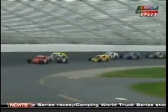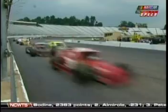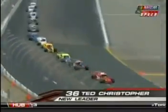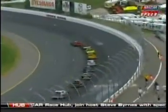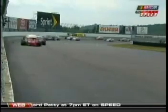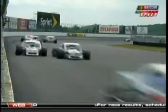And look at Ryan Newman coming up on the outside. My goodness. Looked like he envisioned maybe moving to the outside. Now he switches over to the inside. Newman trying to make a move. He's in 3rd. Ted Christopher is taking the lead, Kobe in 2nd place. And now everybody's going to take a deep breath and get to single file. Yeah, probably not for long, though.